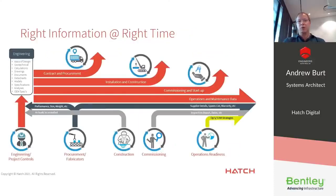As I mentioned, right information at the right time. So from an engineering perspective, there's all sorts of early information that's being generated, whether it's a basis of design, geotechnical work, calculations, drawings, documents, through into data sheets and models and specifications. All that information feeds downstream into the entire asset lifecycle.